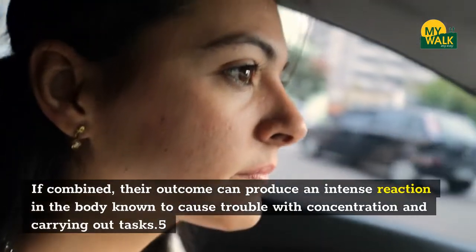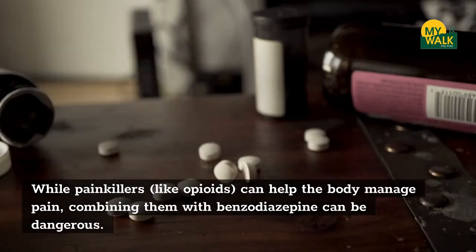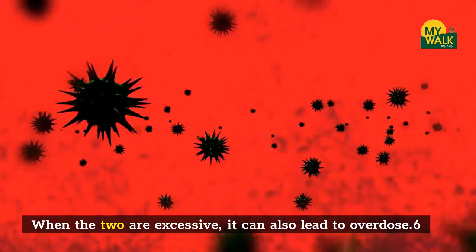Painkillers. While painkillers, like opioids, can help the body manage pain, combining them with benzodiazepines can be dangerous. They both have effects on level of alertness, cognition, and respiratory function. When the two are taken excessively, it can also lead to overdose.